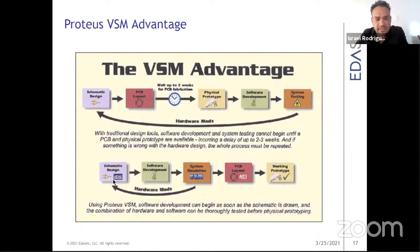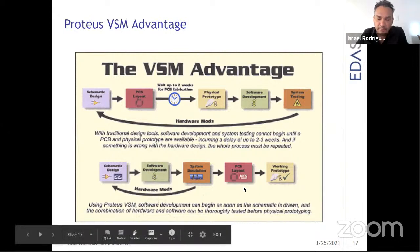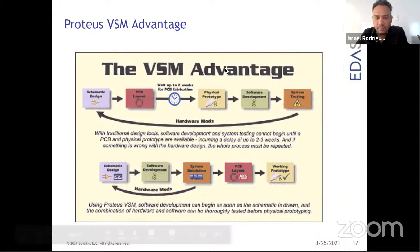In Proteus, you can just do the schematic, and as soon as you finish the schematic, you just do the coding and validate the system, the same orange block, before you go to the real board. So in this cycle, it's easy because it's all virtual. You can validate the system. The probability of you needing to do 2 or 3 physical prototypes is less compared to this one. So it's a big advantage of Proteus.